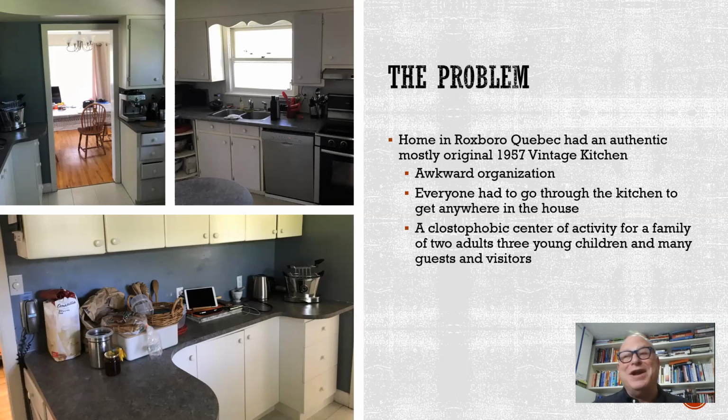Anyone who studies kitchen dynamics would recognize something called a work triangle, which is the sort of space between the cooking area, the refrigerator area, and the water area, the sink. And in our case, if you drew that triangle, almost everyone who cut through the kitchen had to actually cut through that triangle. So it was really, really in the way. It was basically a claustrophobic center of activity for everybody. So it's a bit funky.